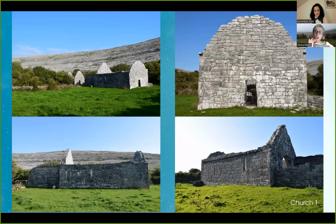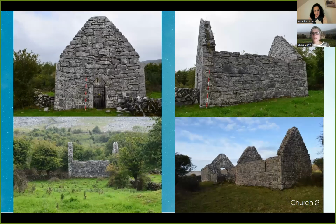On the south, two little windows, two round-headed lancet windows. And it's at the chancel, another chancel in the east. In this picture, we also see the second church, which is very close to the first one. Church two is much smaller. It had a round arched entrance. It's similar to church one, but smaller, and the entrance looks a bit different, but they are both orientated in the same direction, to the east.